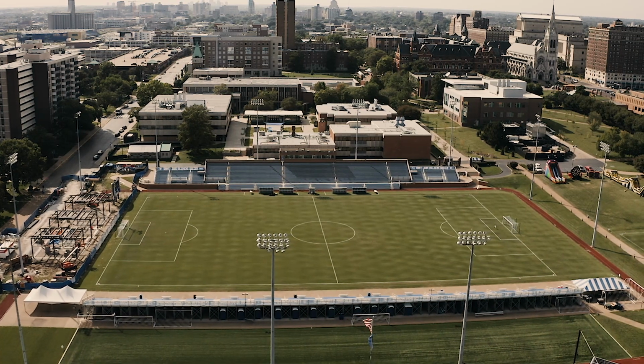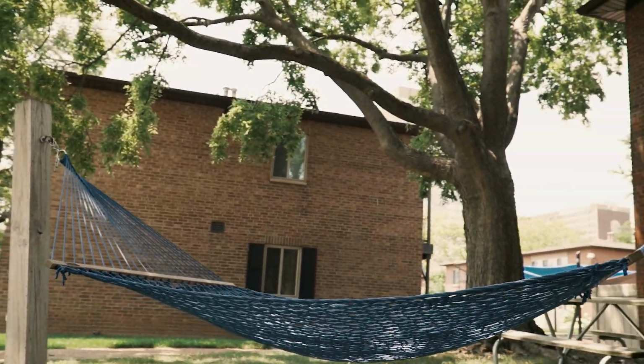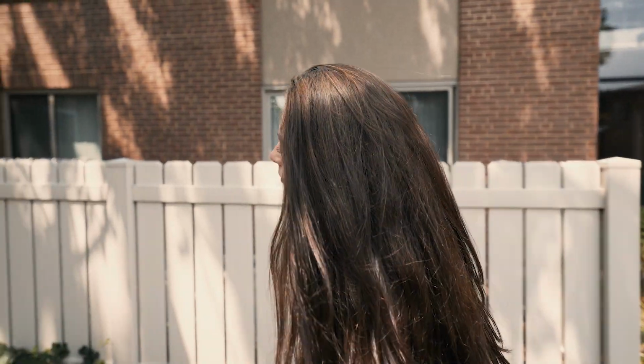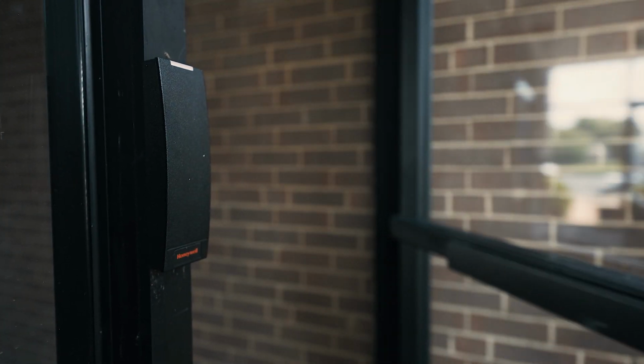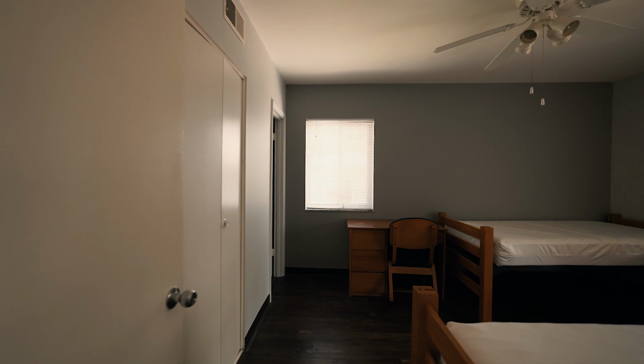The complex is made up of 21 buildings with 4 apartments each, set around communal green space. Individual buildings have a vestibule that is accessed using your SLU ID card. Apartment front doors are also secured by card access. Bedroom doors have individual keys that are available by request.